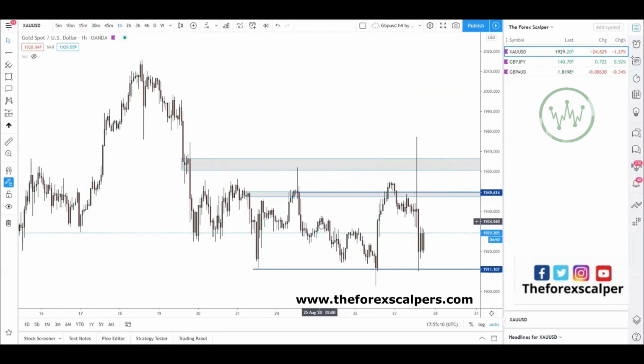Gold is something else. Gold is something you really should study, because if you look to the left, you can see those big liquidity spikes. We combine it with a couple of things, which is also taught in the course. But gold is something lovely to trade. For supply and demand, you can use it on any pair. It works on any pair. Just study the behavior of the pair you trade.